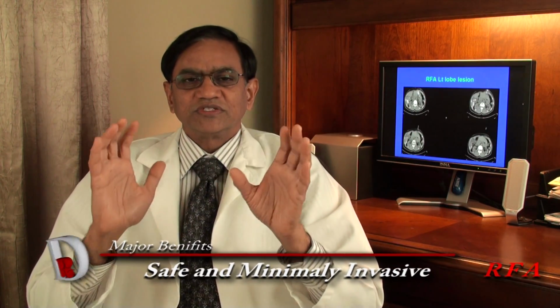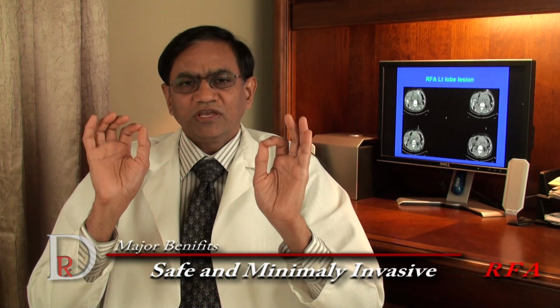The major benefits of this procedure are that it is very safe because we are performing this procedure under local anesthesia and moderate sedation, and it is minimally invasive. That means we are making a very tiny nick in the skin. No incision is made, no stitches are applied, and there is generally no hospital stay. There are infrequent complications and it is very cost effective when compared to surgery. And the overall success rate of this procedure is 85 to 90%, depending upon the size of the tumor and the location of the tumor within the liver.